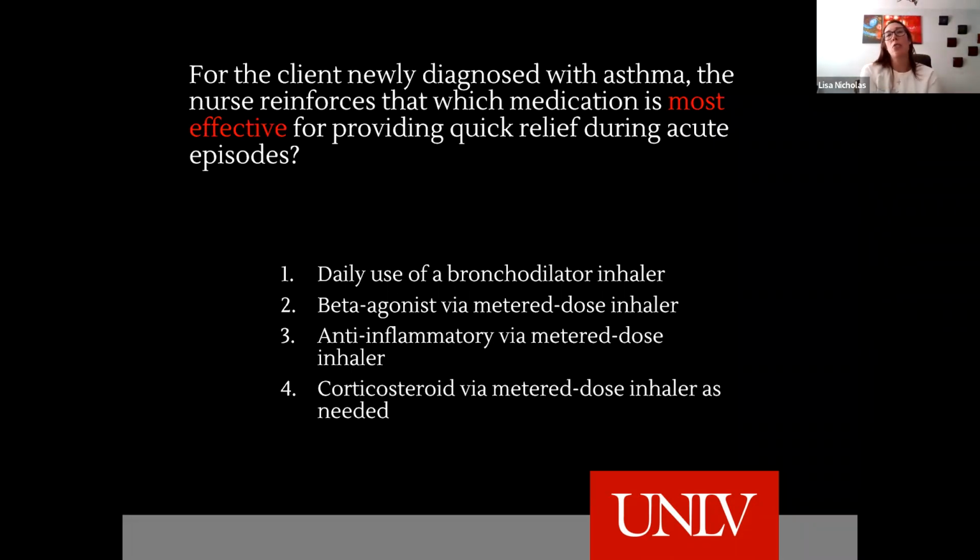For the client newly diagnosed with asthma, the nurse reinforces that which medication is most effective for providing quick relief during acute episodes.